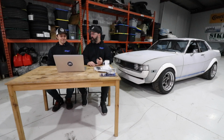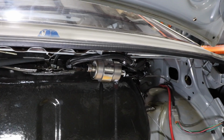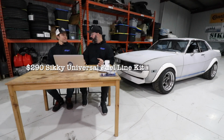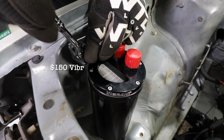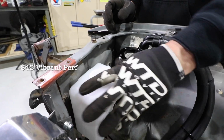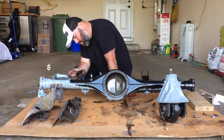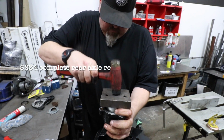We used that Sikky Universal Fuel Line Kit, which included the C5 Corvette pressure regulator and filter all in one unit, with all the AN fitting adapters. Actually a pretty simple fuel system that we did. We didn't go crazy on that. No. Like, we used a Vibrant catch can, which is about $150, and their windshield washer bottle setup, which is about $40. The rear axle, I bought a used AE86 GTS rear axle from Pat Sear, and I think that was a couple $100, and then I put new seals and bearings in it, which were $234 from Battle Garage.